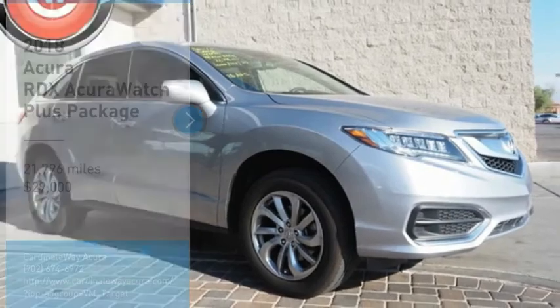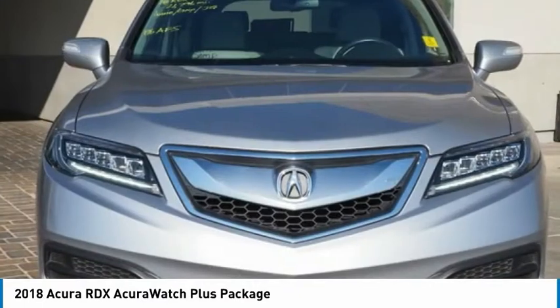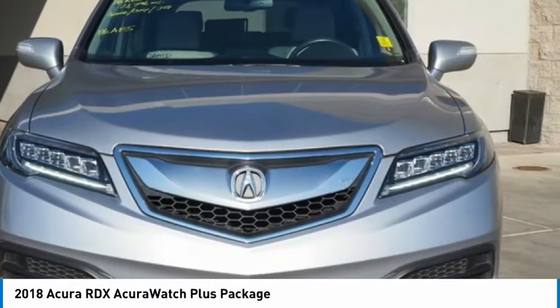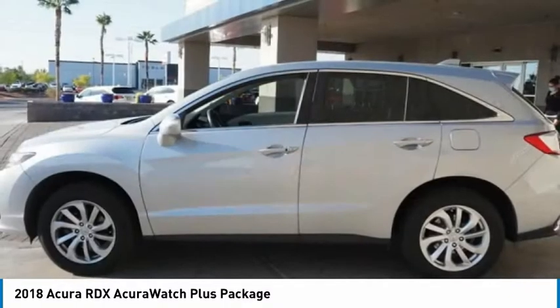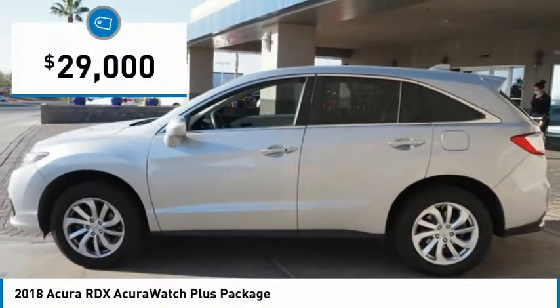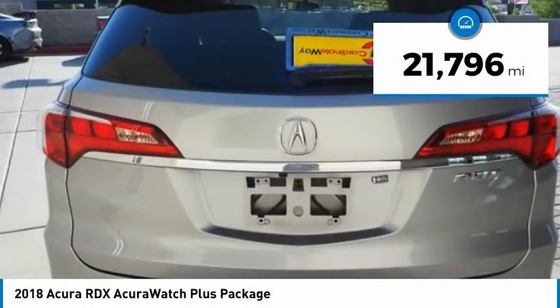The 2018 RDX. Viewed as Acura's answer to BMW's sporty X3, the RDX offers a stylish interior, plenty of sport, and a nice amount of utility, and is priced below $30,000. This vehicle has less than 25,000 miles.